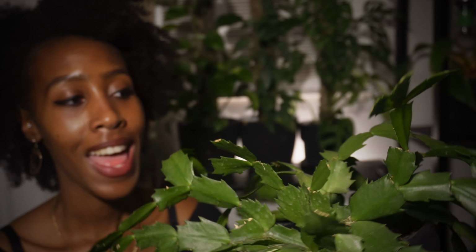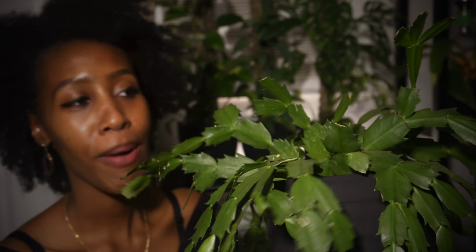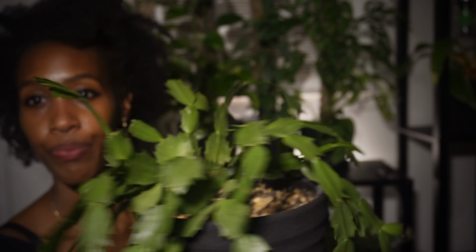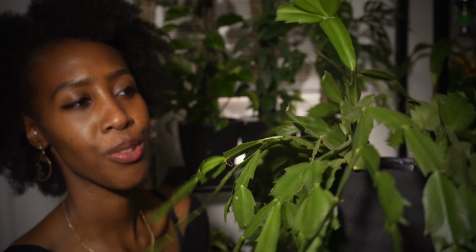Such a cool plant. And repotting it, you only repot it maybe every 2 to 3 years. It doesn't get any lazier and busier than this plant here. If you're lazy and you're busy, get yourself a Christmas cactus. I just like how it looks too. It looks funky. It's a cool plant.